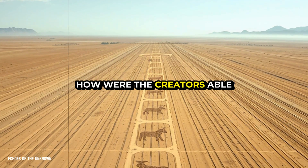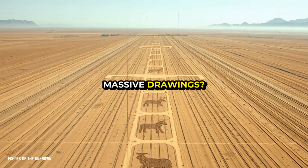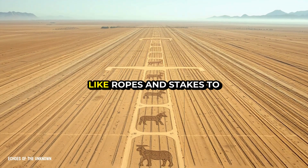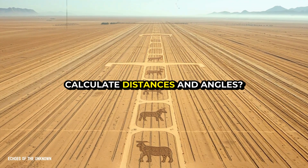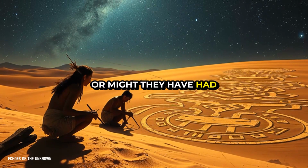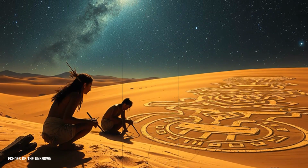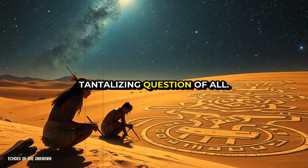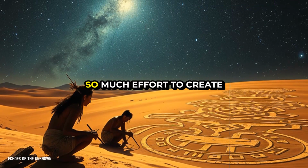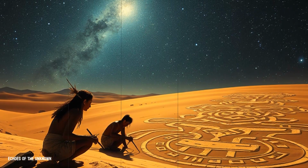How were the creators able to conceptualize and execute these massive drawings? Did they use basic tools like ropes and stakes to calculate distances and angles? Or might they have had access to some lost form of knowledge or undiscovered technique? And then there's the most tantalizing question of all. Why? Why would a culture expend so much effort to create something they couldn't even fully see?